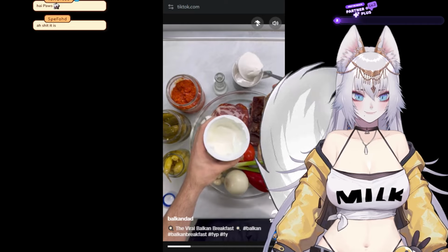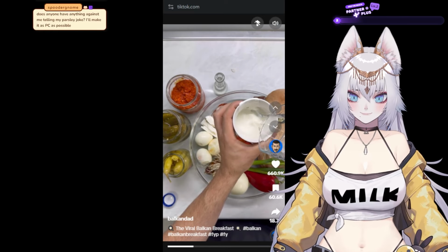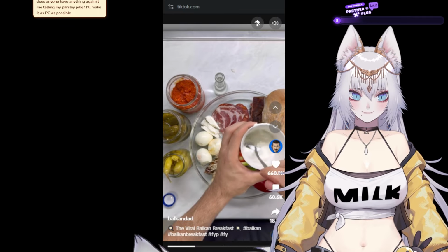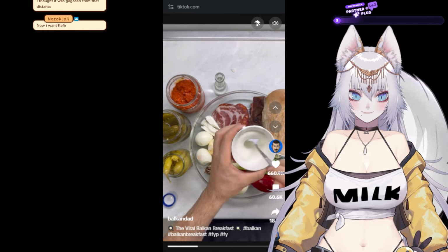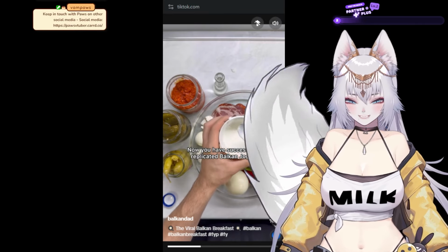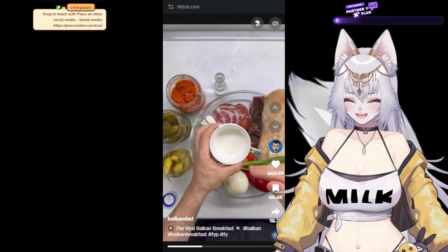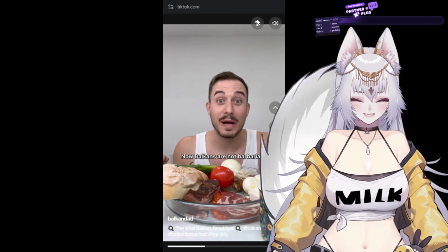In the cup, just dilute the Greek yogurt. Add a little bit of water and mix slowly, to the consistency of a pancake mix. Now you have successfully replicated Balkan yogurt. You can also drink kefir or ayran if they sell it. Now Balkans are not barbarians.